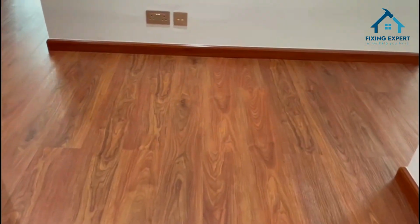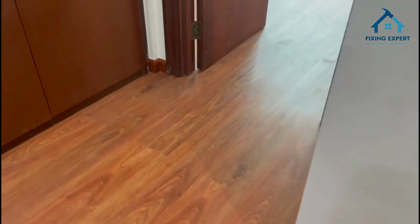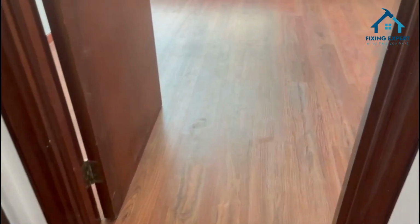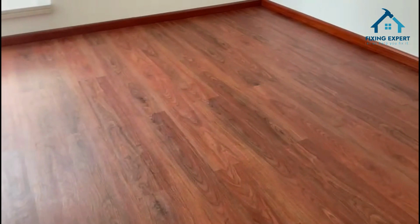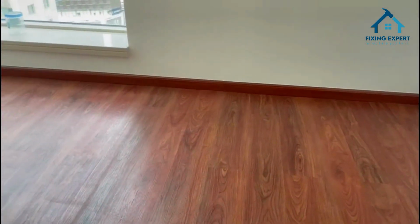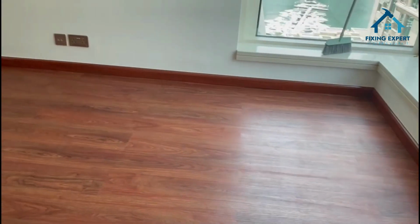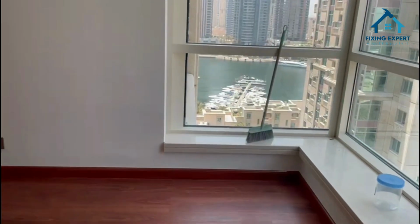Today, we're visiting apartment 1203, which is decorated with our beautiful brown luxury vinyl tile LVT flooring. Right as you step in, you'll see our LVT flooring. It's a lovely brown that makes the apartment feel welcoming and stylish. Every bit of this flooring is carefully made, showing how much we care about quality.